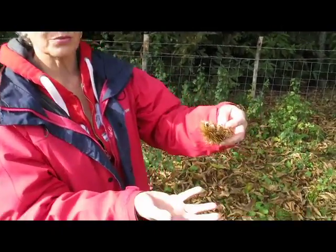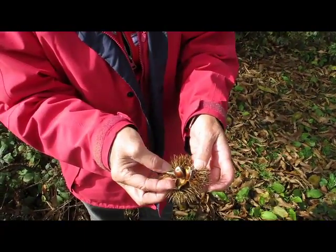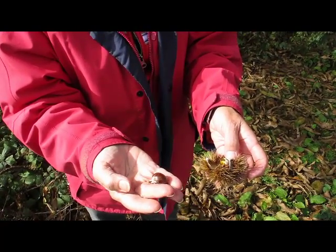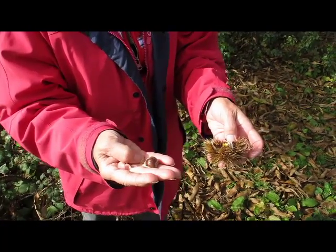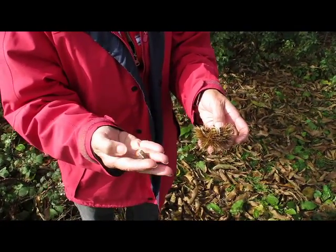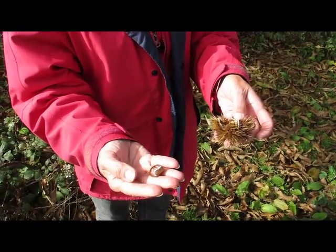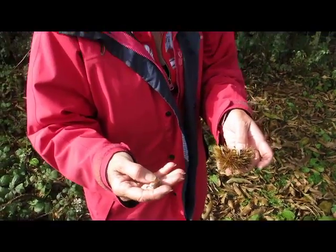That's a case that was fallen on the ground, and if you open it up you can see the chestnuts in there. Those are actually quite a decent size for English chestnuts, although obviously they're so much smaller than the ones that you would buy in the shops, because those are from Spain. Those are completely edible and very, very tasty. As far as I know, they don't have any medicinal value, but of course they are food, so there's a plant that's got food value to it.